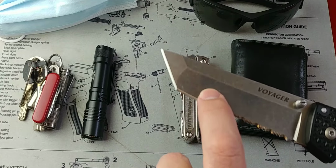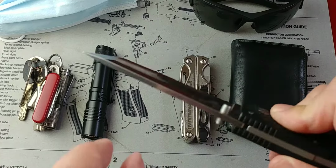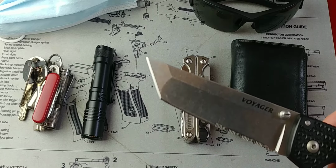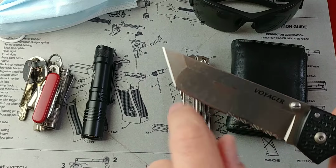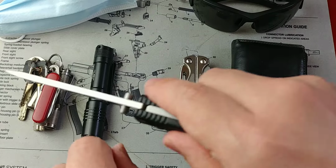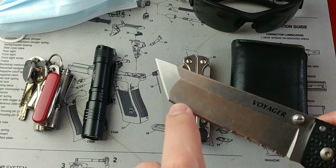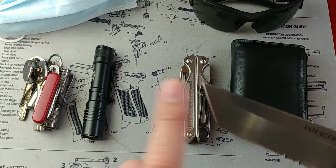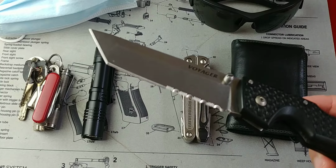The nice thing about these ones is that this part here, that little tip, allows you to do some detailed cutting like you would use the ordinary tip in a more common type of blade geometry. So that is quite useful for some of those cutter tests where you want to make some precision cutting with that tip. And of course the actual tip is very, very strong, being tanto shaped. The combo edge, some people like, some people hate.